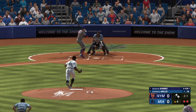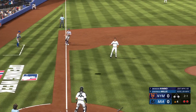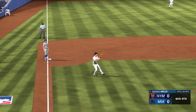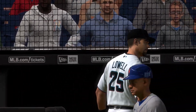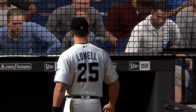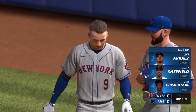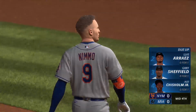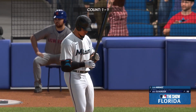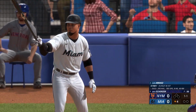Two outs. Popped up left side. Lowell under it. Makes the catch. Inning over. 2 left for the Mets, and we are still scoreless. And welcome back. Ready to go. Bottom 4. Luis Ariz stands in.